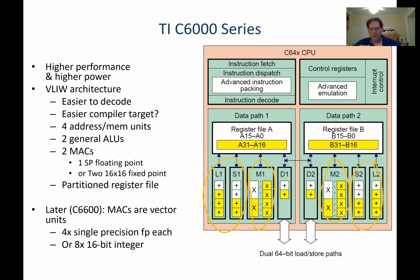And we talked early in the course about how register files and central storage tends to be a bottleneck. It gets expensive. You need a lot of ports to read and write to a central storage file if you have a lot of functional units. So what TI did, because they have quite a few functional units here and they want to be power efficient, is they partitioned the register file. So you see they have a register file A and they have a register file B.